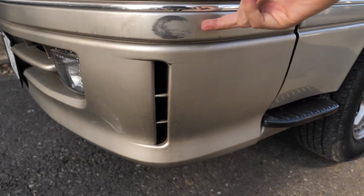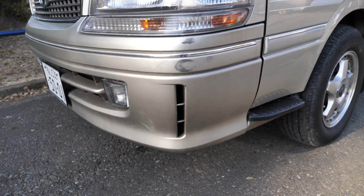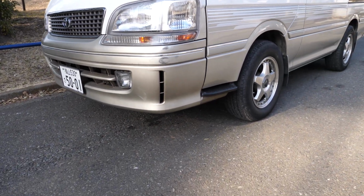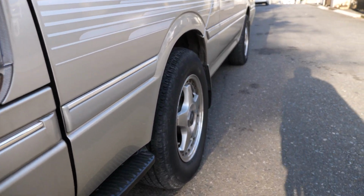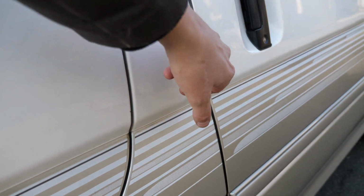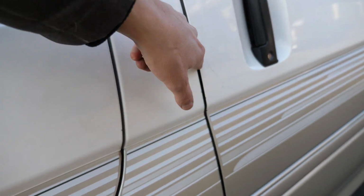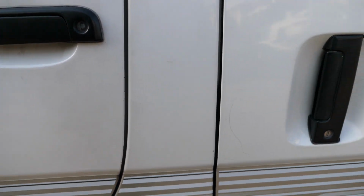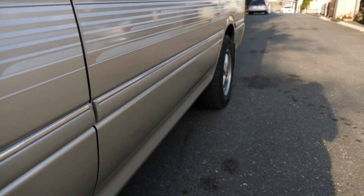Okay, we also got a scuff here on the front bumper. Now, the auction sheet called this A2. Now, A2 is usually more of a scratch than a scuff, but on these bumpers, they are quite visible because of the way the bumper is. Got some scratches and some chips at the edge of this, and some chips at the edge of this. Pretty standard fare. It is 25 years old.